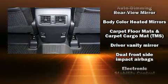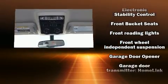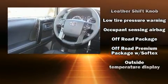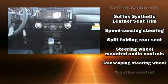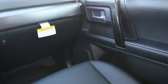Toyota also prioritized safety and security by including dual front impact airbags, head curtain airbags, traction control, brake assist, anti-whiplash front head restraints, ignition disabling, an emergency communication system, and 4-wheel disc brakes with ABS. For added security, dynamic stability control supplements the drivetrain.